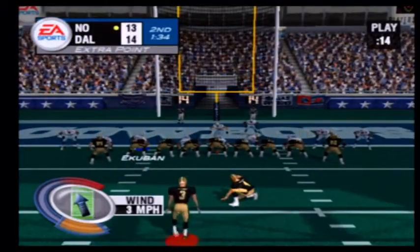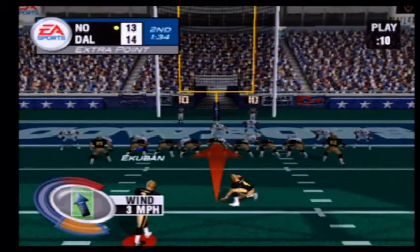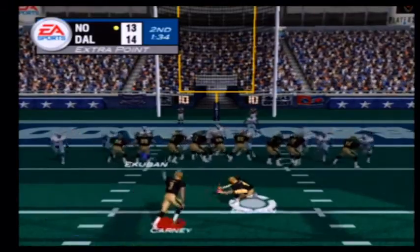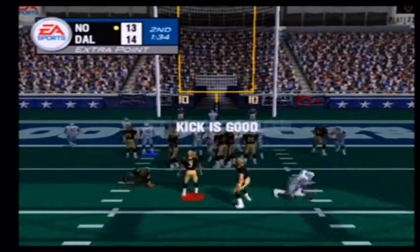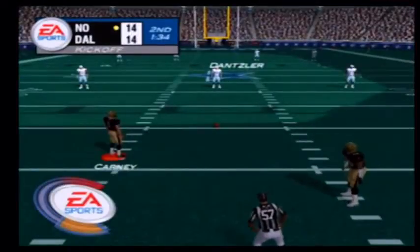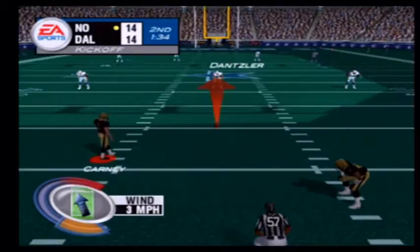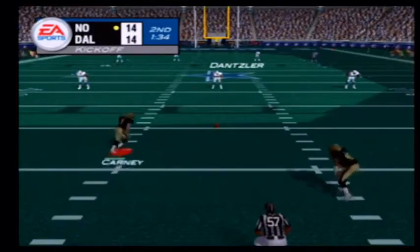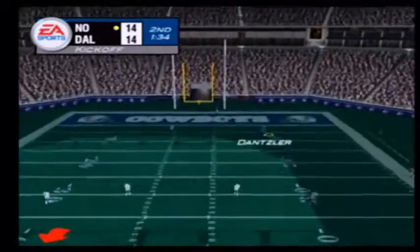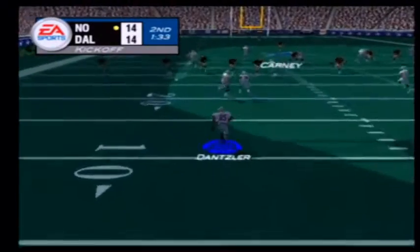Carney comes in for the extra point. And it's on its way, and the extra point is good. And the kickoff team comes out onto the field. Not a real deep kick. Should be returned. From the 6-yard line.